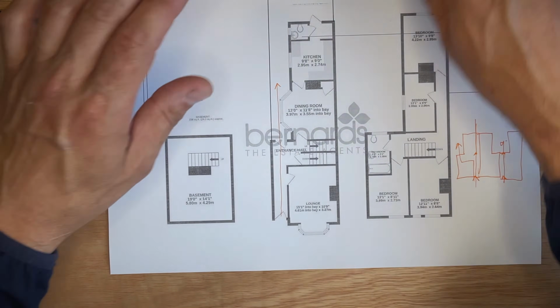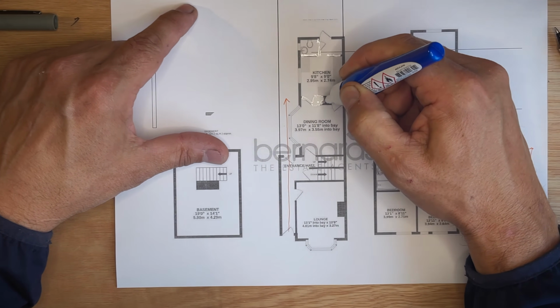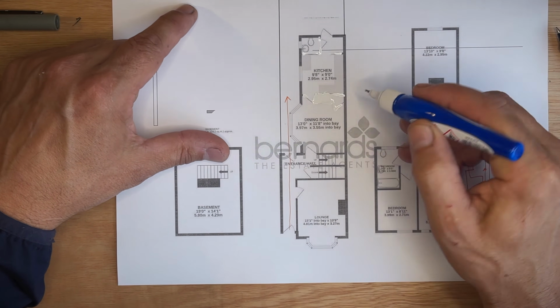I think the first thing I'd want to do is look at basically getting rid of all of these walls. And I don't think really this small kitchen, it's less than 3 metres square.